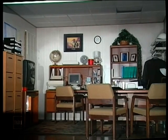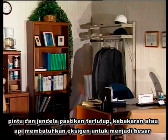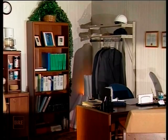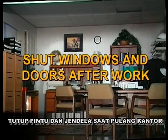Every fire needs oxygen to keep going. Starved of oxygen, as it would be with all windows and doors shut, a fire like this becomes much less severe, more contained, and it's even possible that it will go out on its own. So, here's our next advice. Make sure windows and doors are shut when everyone's gone home.